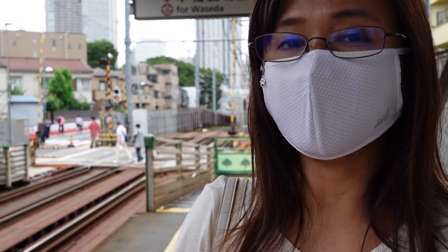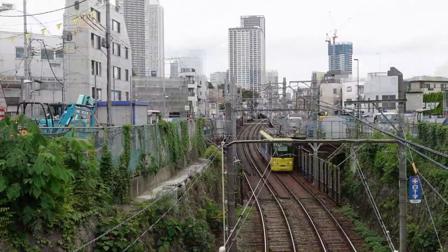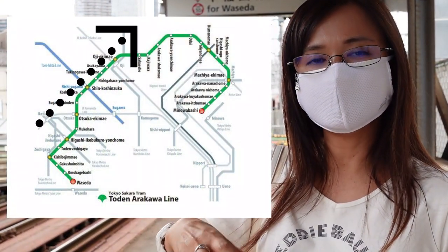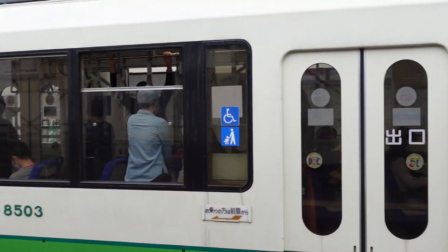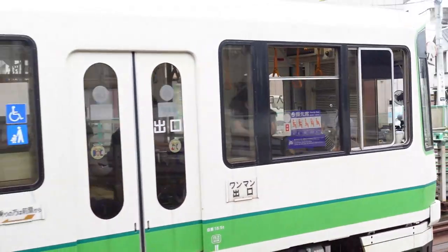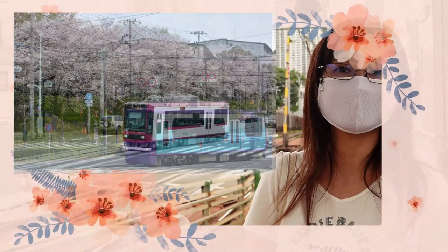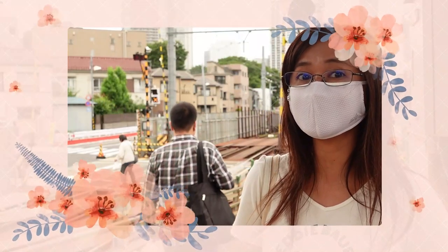It is the last of the only two remaining street cars. It started operating in 1913, and this particular Toden runs a half loop from Waseda to Minowabashi, which is close to Nishinippori. It's called Tokyo Sakura Tram, and Sakura in English is cherry blossom. As you can imagine, of the 30 stops that it makes, more than half are perfect for Sakura viewing. So if you happen to be in this area, don't miss riding it, especially if you love Sakura.